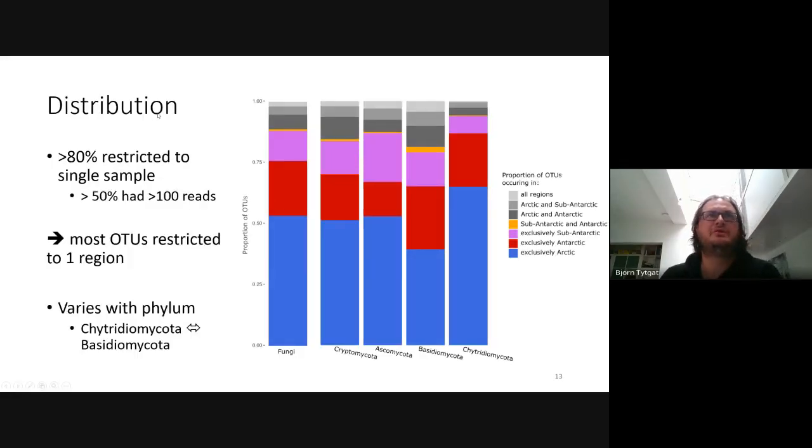When you look at the distribution of the OTUs, you can actually see that more than 80% of the OTUs are restricted to a single sample. So here you have the three colors again, pink for subantarctic, red for the Antarctic samples, and blue for the Arctic. And these are the proportions of OTUs restricted to a single region. And then you have the combination of the different regions, so the gray and the orange.